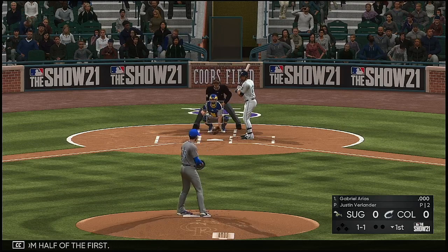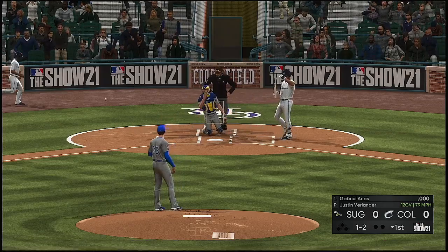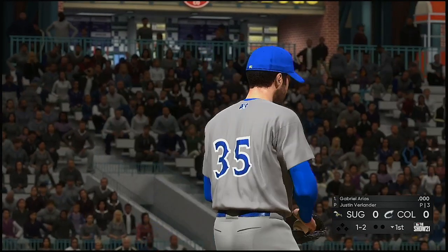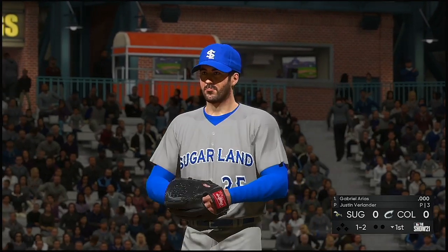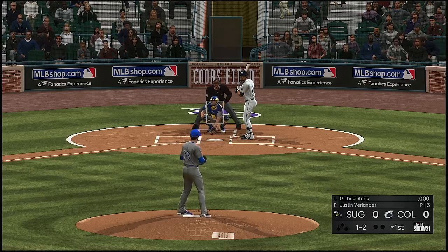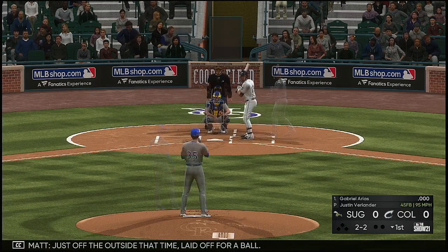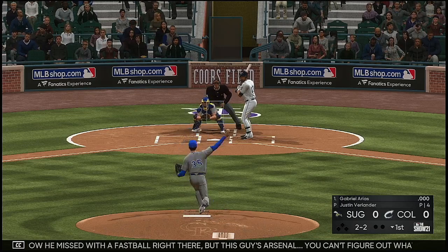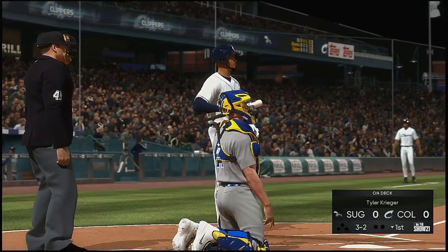The 1-1 home. Just off the outside that time, laid off for a ball. I know he missed with a fastball right there, but this guy's arsenal. You can't figure out what he's trying to do. He's got a lot of different directions he could go in right here. 3-2, full count.